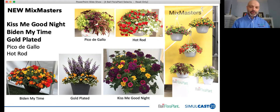But it gives the consumer a shade or sun option, a very easy-to-produce product that has high utility. And then Hot Rod is a new mix. For the first time, we've actually incorporated our Flamethrower coleus in with other genus. So in this picture, we've got Flamethrower Chili Pepper in with Cabaret Red and Cabaret Bright White.